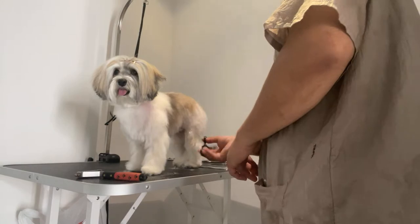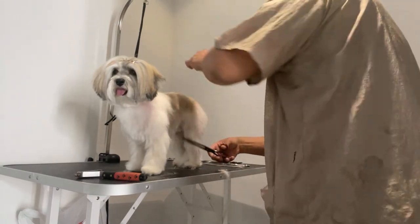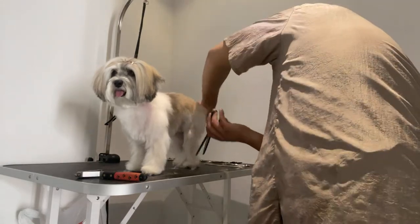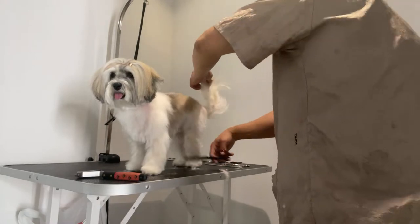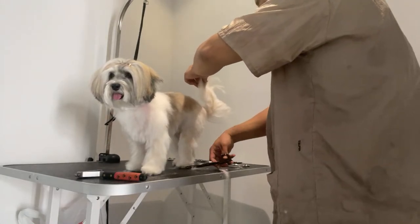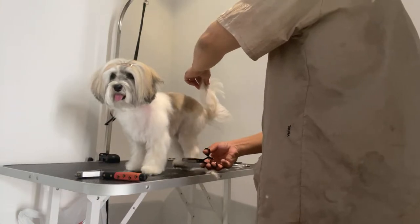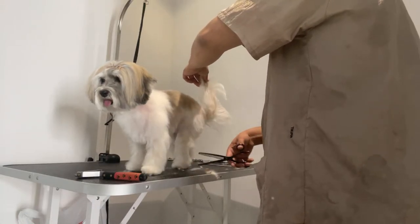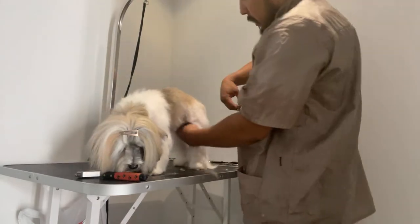Not proud of it, but under the circumstances, I feel like this is a good job, and I can be satisfied with it. At least she's not injured. At least she's not cut by accident anywhere. There's no blood. Man, that's so annoying though when she lifts her foot every time I'm trying to. Okay.